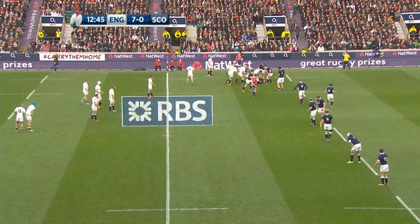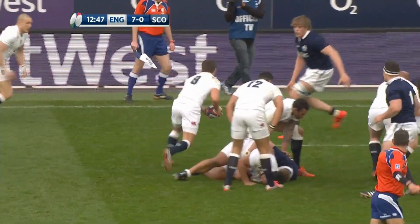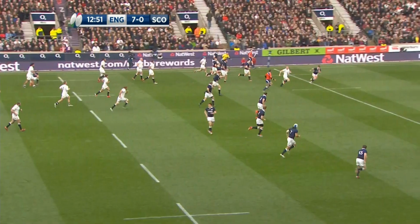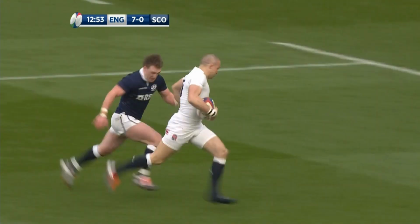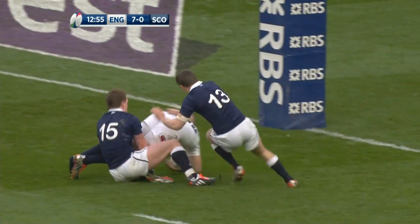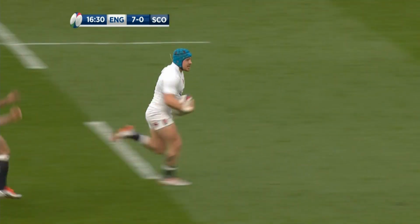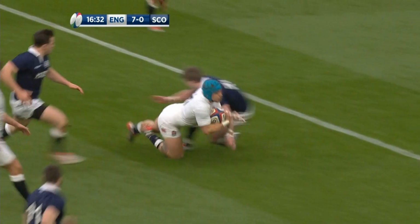Scotland fullback Stuart Hogg was set to be in for a busy afternoon. He had to make 2 try-saving tackles in the first half, firstly to stop his opposite number Brown, and then Exeter winger Nowell stopped in his tracks by the Scottish number 15.